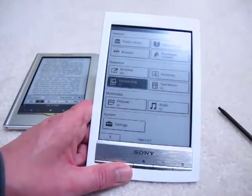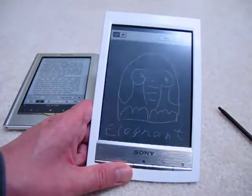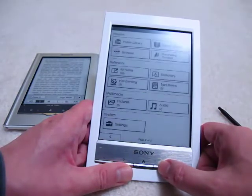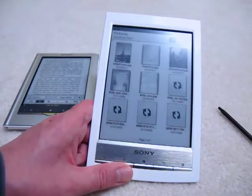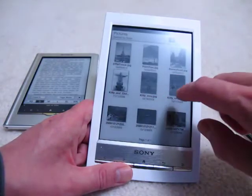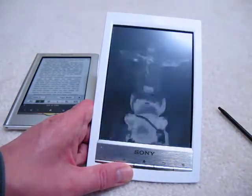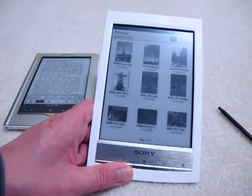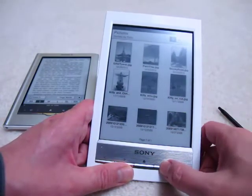You can also do handwriting. This is a picture I just drew. It's an elephant. You can also have pictures, and in here you can select which one you want to use as the cover screen. But for this reader, when it is in standby mode, you can also show the book cover instead of some selected picture.